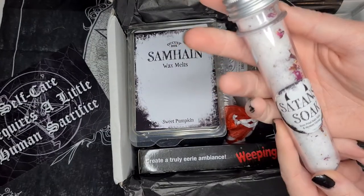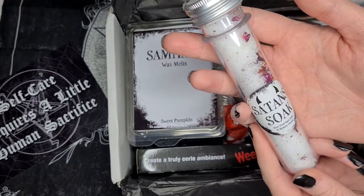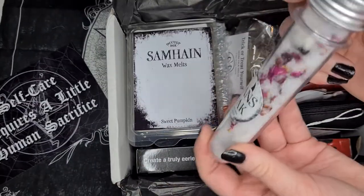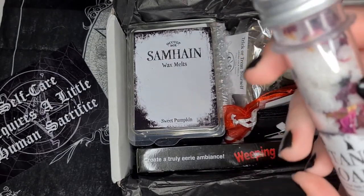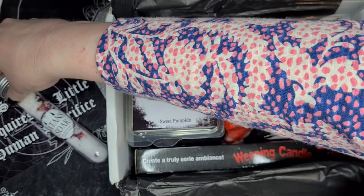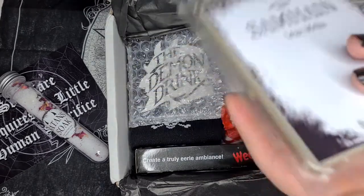So first we have got Satan's Soak. It's rose petal bath salts with a mystery crystal as well. I want to know what the crystal is. I can't see, so I'm guessing. Unless that's it there. Not sure what it is, but we'll find out. This is perfect because obviously I'm recording this on the night of the snow moon, so I can give myself a little treat later.